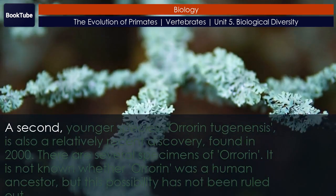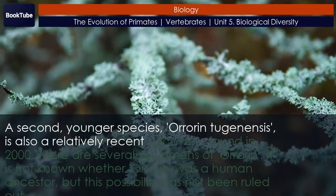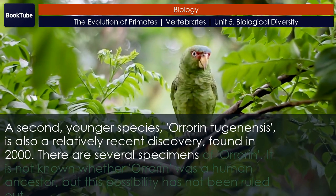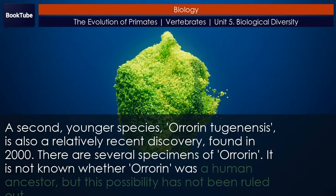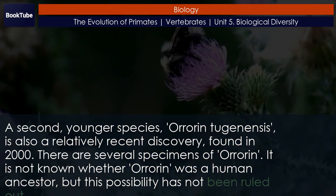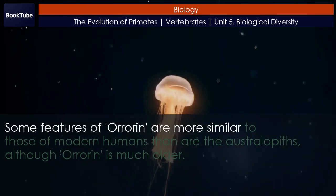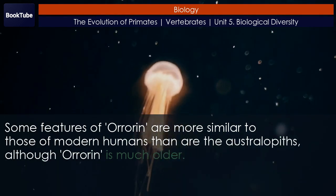A second, younger species, Orrorin tugenensis, is also a relatively recent discovery. Found in 2000, there are several specimens of Orrorin. It is not known whether Orrorin was a human ancestor, but this possibility has not been ruled out. Some features of Orrorin are more similar to those of modern humans than are the Australopiths, although Orrorin is much older.